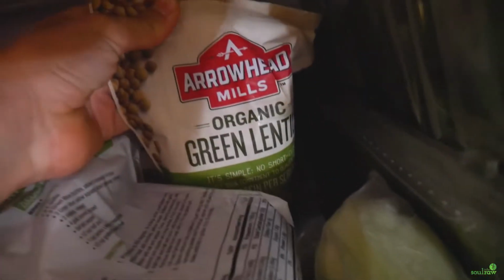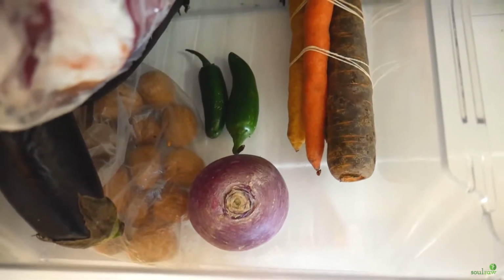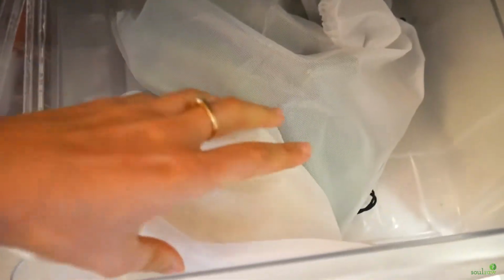So the things that I don't use that much, I put in the back of the fridge, and that's one of my tips for you. And then lentils. So all my nuts and seeds and my beans and my grains, I put in the fridge. And then in the drawer, we have eggplant, radicchio, carrots, turnip, spicy peppers, and walnuts in their shells.